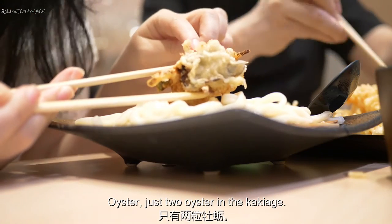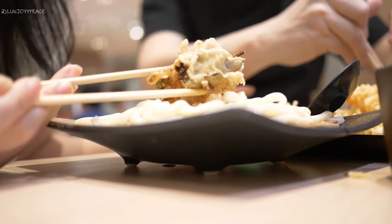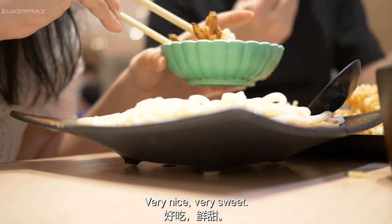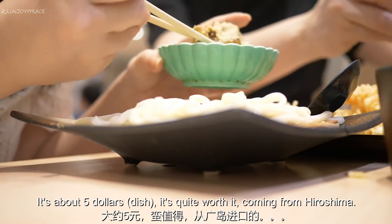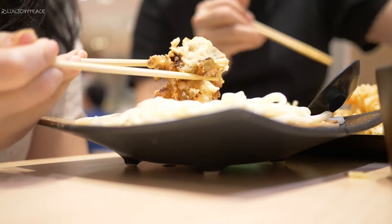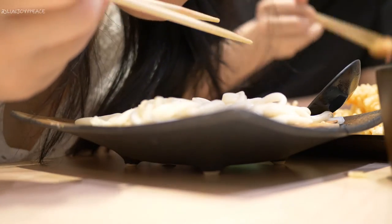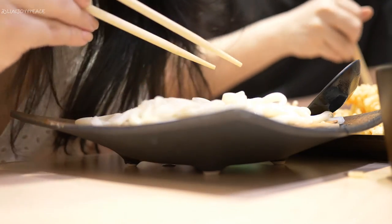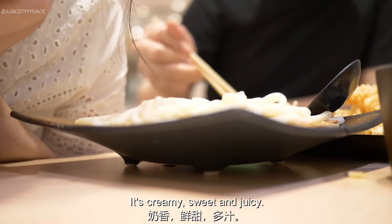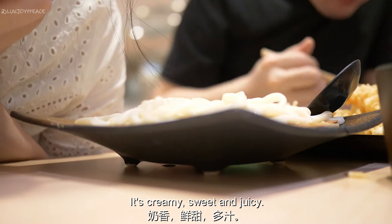Oyster. Just two oysters in the karaage, right? Yeah, very nice, very sweet. It's about $5. Okay, it's quite worth it coming from Hiroshima. It's creamy, sweet, and juicy.